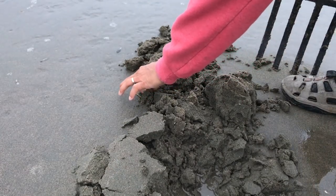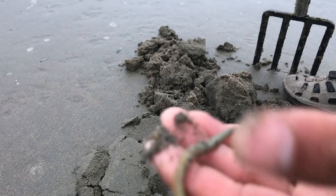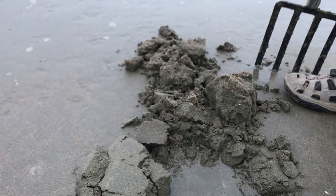Yeah, right there. Oh, first dig. I found one. See that? That is a sandworm. Woo. All right, let's go find more.